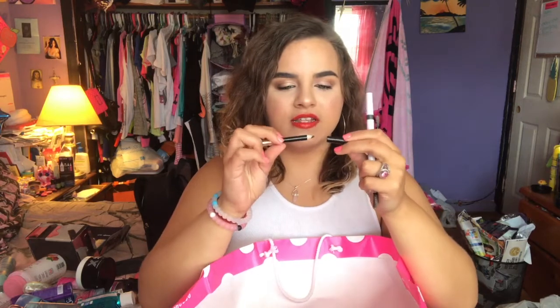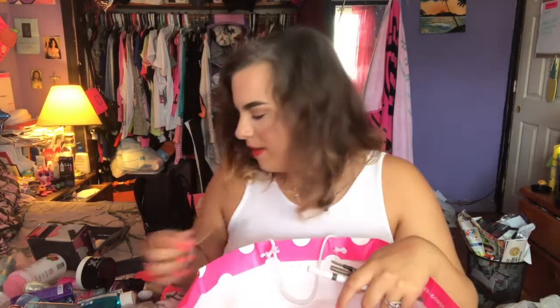We have some eyebrow pencils here. This one is from Primark. I don't even know what color it was, but it was all the way down at the end and I couldn't get it to sharpen anymore, so that's why this is in here. But it was a really dark color, if you guys remember. I really did like it though, for like $2. I think it was $1 or $2 at Primark. Not bad for an eyebrow pencil.